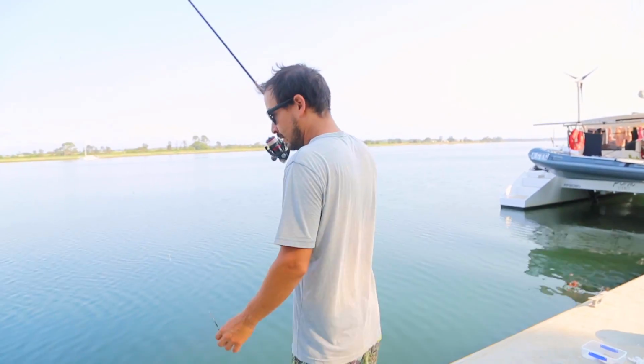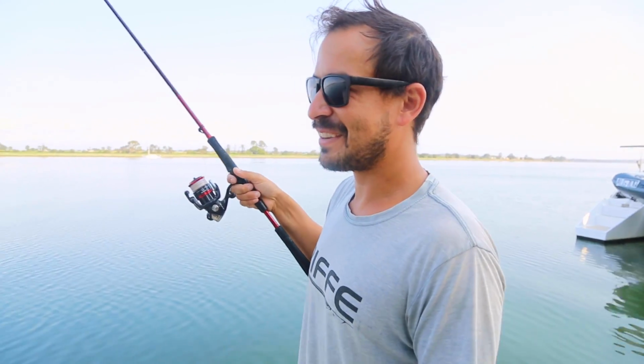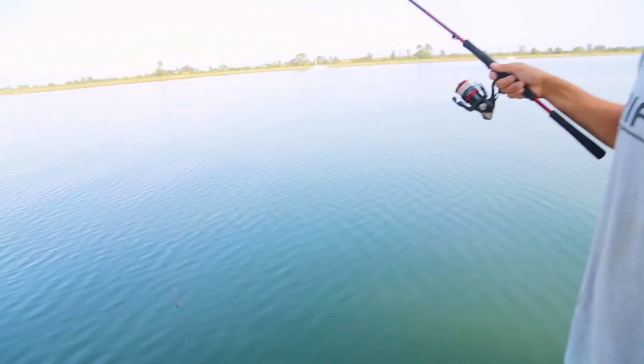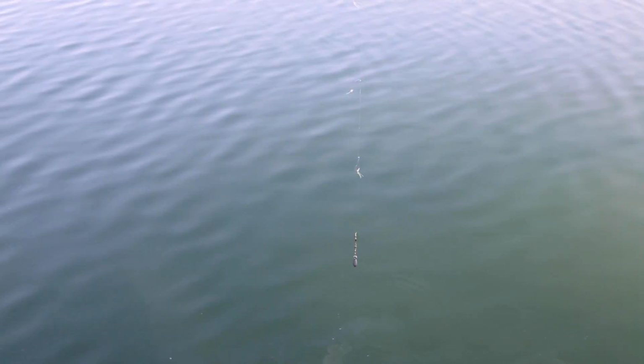Shame you can't use the cast net, you'd be done in 2 seconds. I know, the cast net would have been good, but this is a lot. That's probably why they're here still. It's probably a bit tidier, but look at this. I don't know if you can see that. Watch this. Hang on.